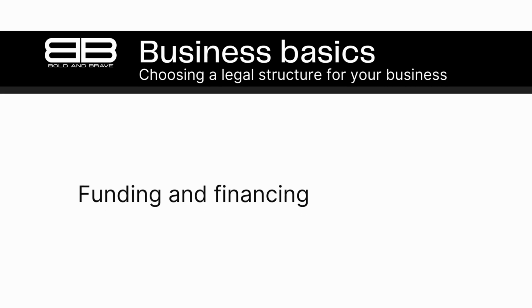Number 6. Funding and financing. Legal structures can also impact funding and financing options for your business. For example, a corporation can issue stocks and bonds to raise capital.